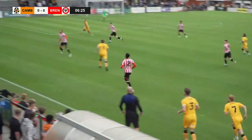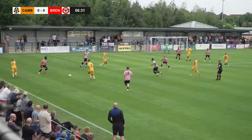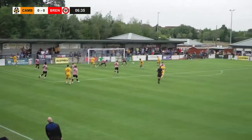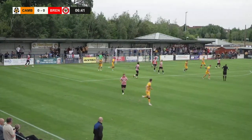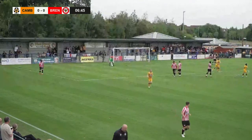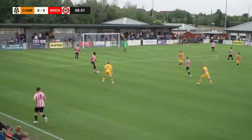Cambridge look for a quick throw, goes over the top, and it's Brophy now on the left hand side. He goes inside and he's made the run there. Really good move from Cambridge, one of the best chances for Cambridge. Ball played inside, the shot just on the penalty spot. He was unmarked, Wes Hoolahan, but couldn't quite connect properly in order to test Ben Winterbottom's goal.